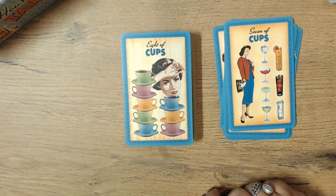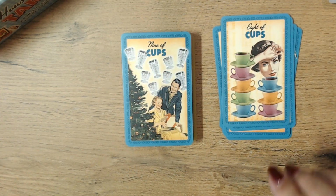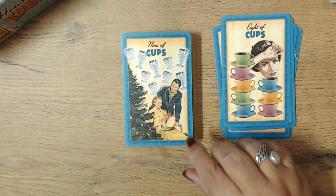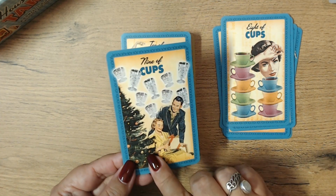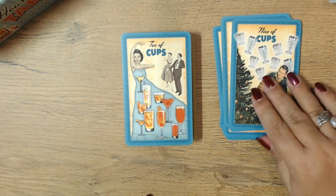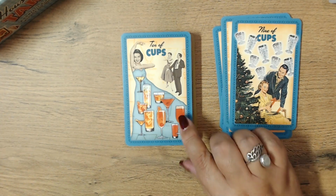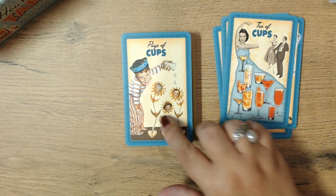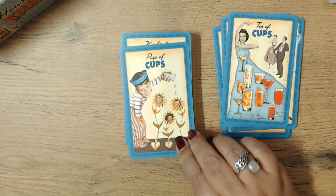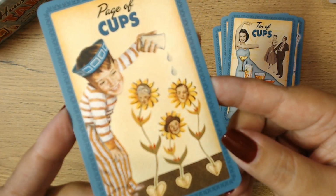Eight of Cups. Oh, it's just too much. I can't handle it anymore. I don't know how much more I can take. I don't know how much more I can handle. Then we've got the Nine of Cups. Presents, celebration, joy, Christmas trees. 10 of Cups. You know, she's having a real party with all that liquid that she's been consuming. Oh, look at the page. Isn't he gorgeous? Watering, working on, making sure everybody's okay, making sure everybody's taken care of.